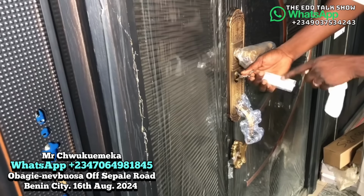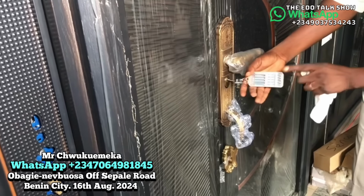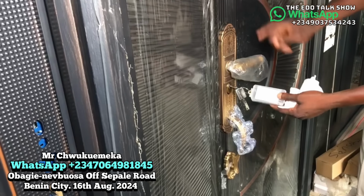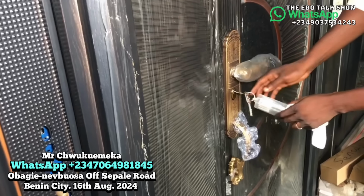After you insert this key inside this one, then this one will stop working. Oh, wow. Immediately. This is your real key. That's why they sealed it for you here. But the owner of the house has power to open this. So whenever you buy this Turkish door, demand for the major key. They will give it to you like this, unopened. You are the person to open it.